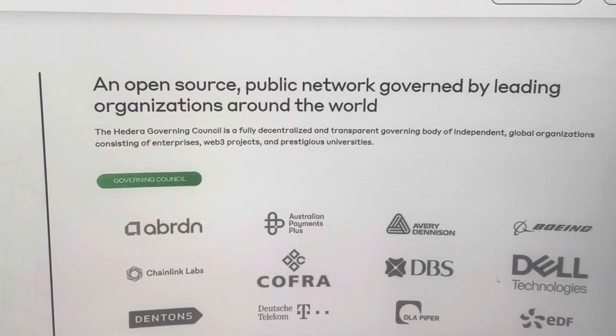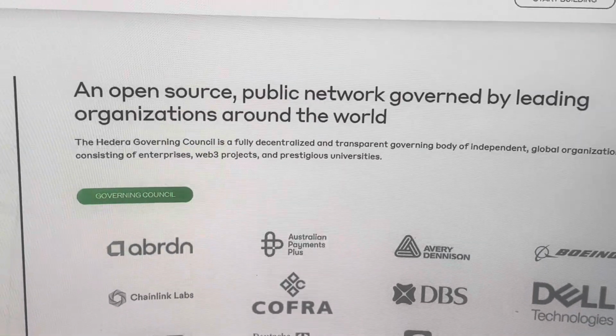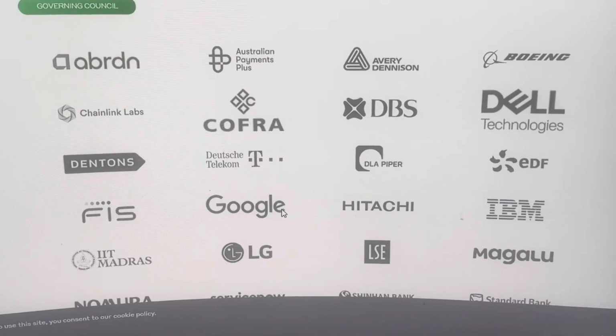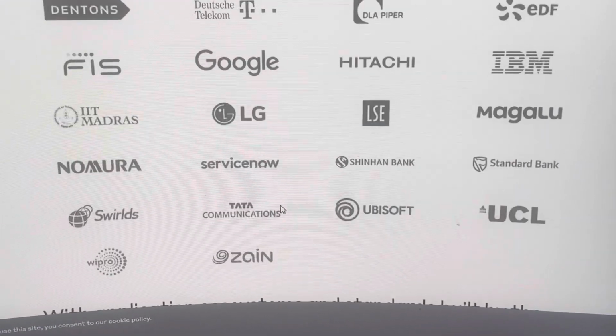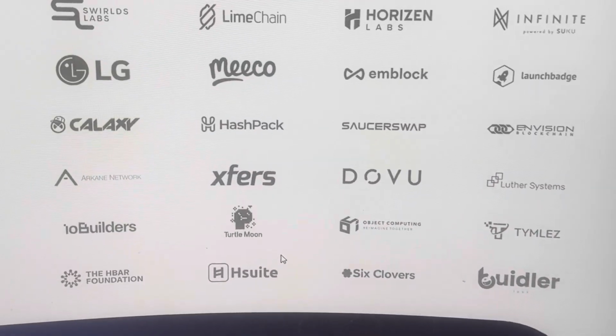Welcome to Self-Made. Today we're talking HBAR, Hedera Hashgraph. If you guys need it, here's a quick reminder on what Hedera Hashgraph actually is. HBAR is an open source public network governed by leading organizations around the world. Most of these organizations are leading names: Boeing, Dell, Google, LG, Hitachi, you name it. You're going to see a lot of familiar names on here. They're very big and successful businesses.